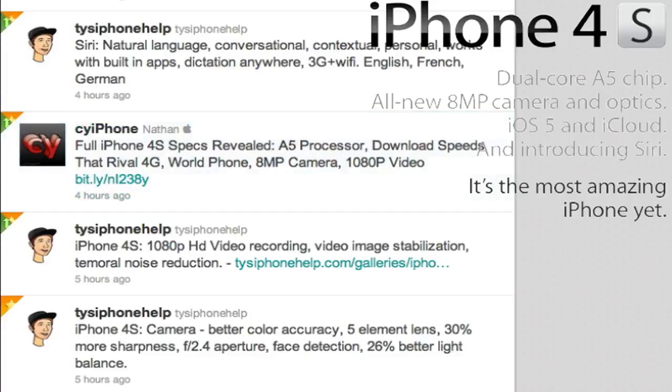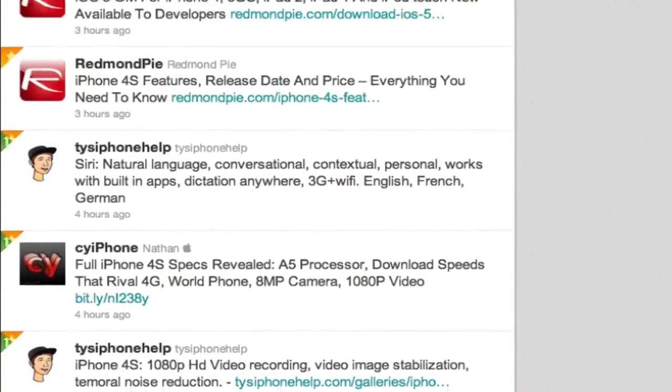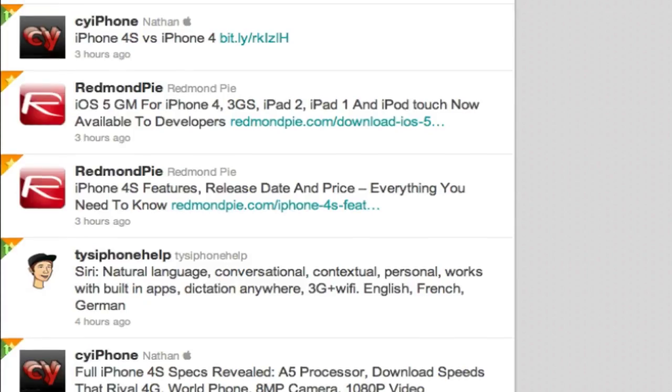And some people have been rumoring that the 4S would have 4G download speeds. Well, it is actually 3G data, but it sounds like because of the antennas that Apple has installed in the phone, it's actually going to get 4G speeds, or at least it can compare to those speeds. So it's going to be up there, probably just as fast.